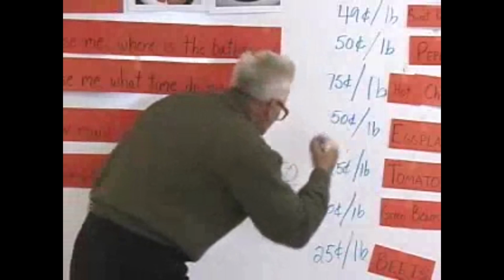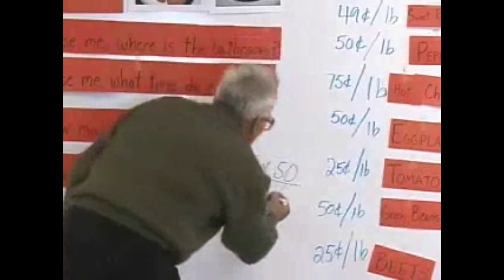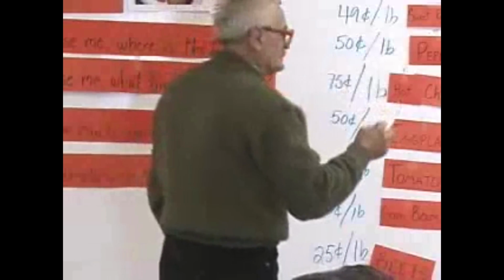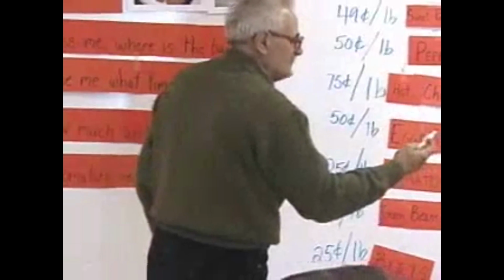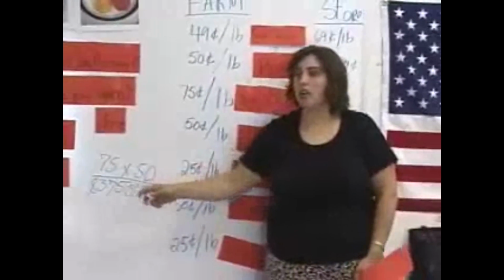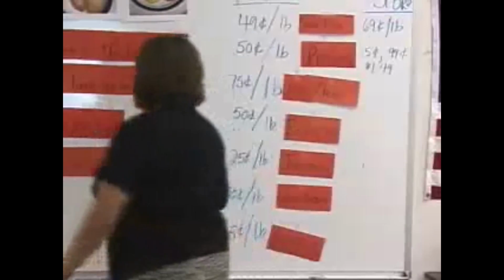25 and 2, 27. 37.50. $37.50. Okay. So at the store, if you were to buy 50 pounds of peppers, that big bag that you had, you would pay $37.50. Look at the difference.